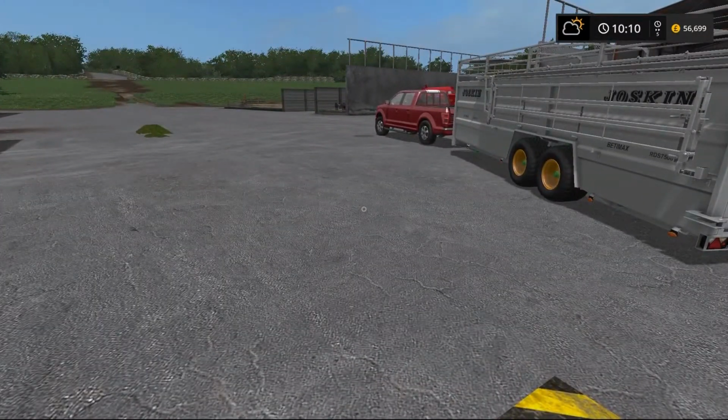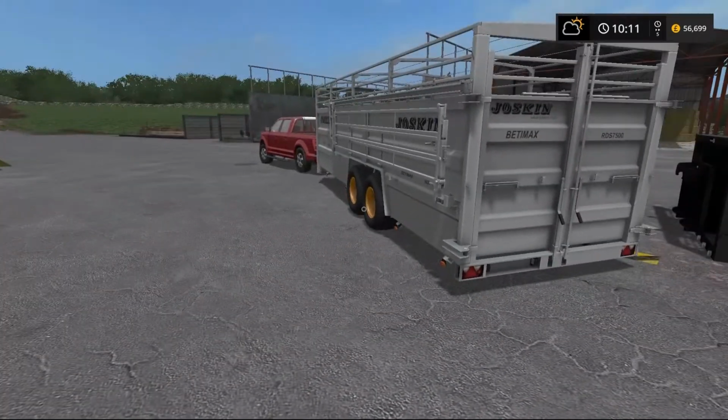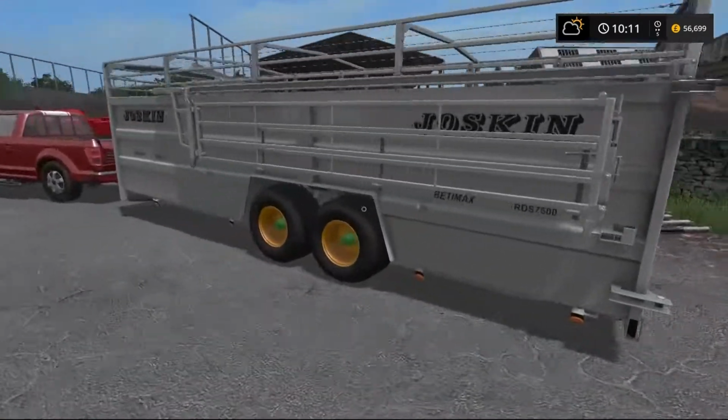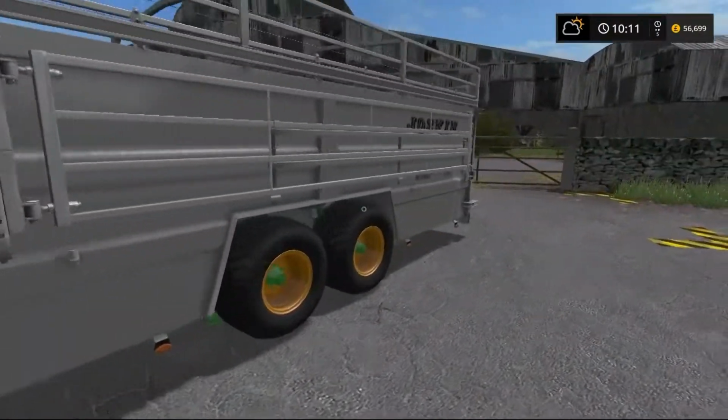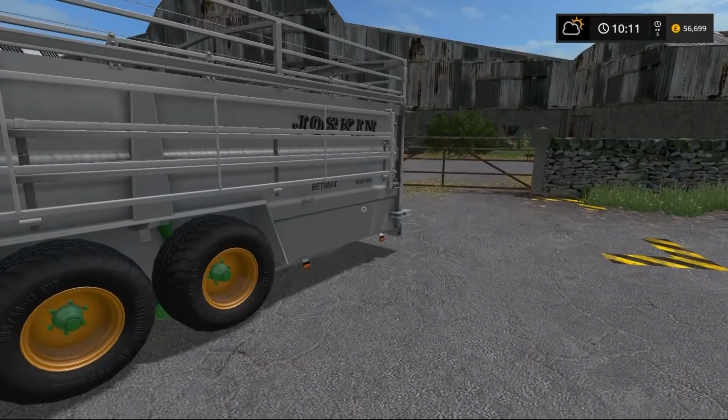So we've got a bit of a random yard day today, I would say. First thing we're going to do, as you can see, we have the cattle box on, and we have 4 of my old girls in the back here. Unfortunately for them, they are heading out today to the mart.